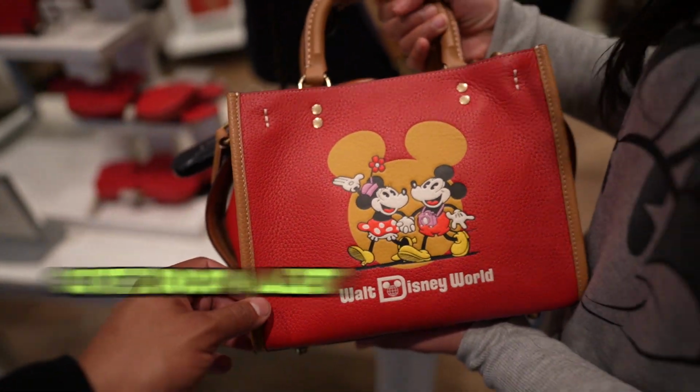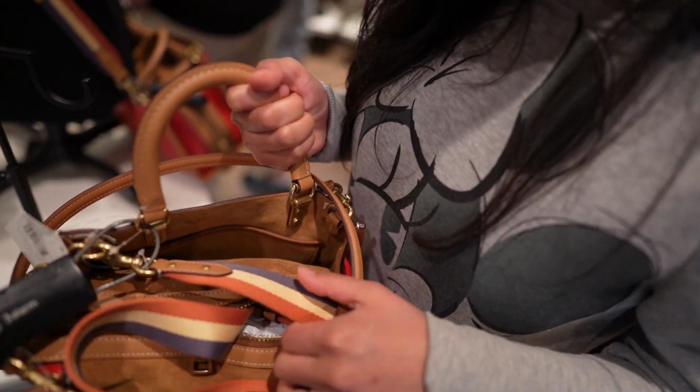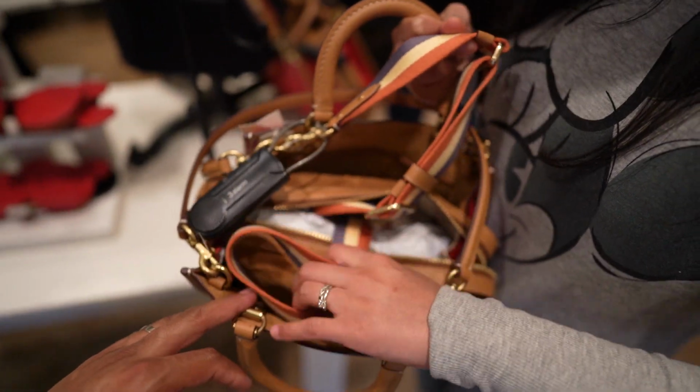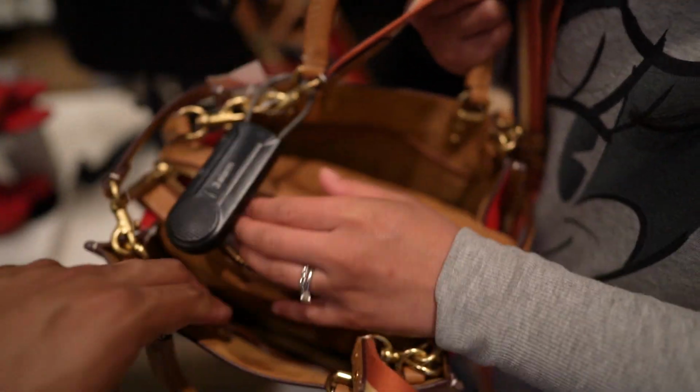Okay, this bag is super cute. Oh, the classic Minnie and Mickey, that's pretty. Yes, I like the Walt Disney World logo on the bottom as well. This looks like it can fit so much stuff. It's a wide bag. As long as we don't forget the sunscreen, we're okay. Plus, the two pockets on the outside, that's nice.